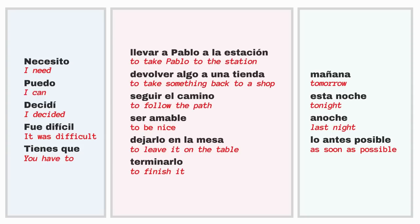Okay, now we know that I need is necesito, puedo is I can. What would it mean if I said no necesito? It would be I don't need. What about if it was no puedo? I can't. What about if it was no fue difícil? It wasn't difficult. So we just put no at the beginning to change it to a negative. So how would we say, it wasn't difficult to finish it last night? No fue difícil terminarlo anoche.